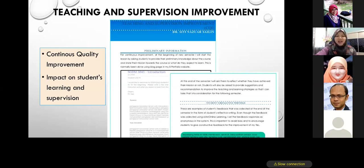Okay, and then throughout the semester, what we did was to ensure that the plan, the instructional design of the course that we design, gives impact on students' learning and supervisions. So you can talk about one specific course, or for the DTA, you can talk in a general way, just by giving examples that you conducted in your teaching and supervision.